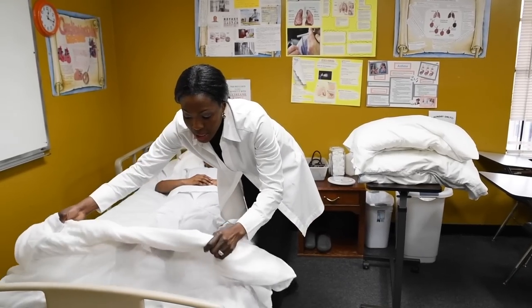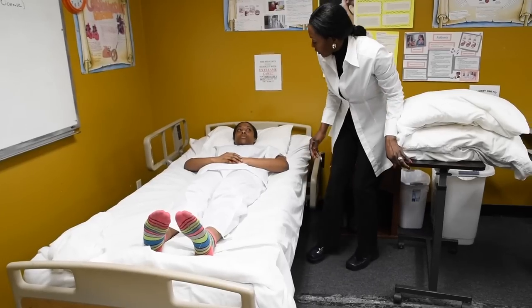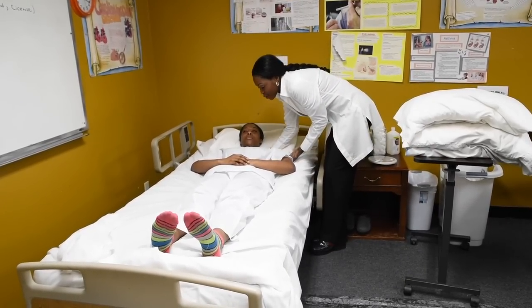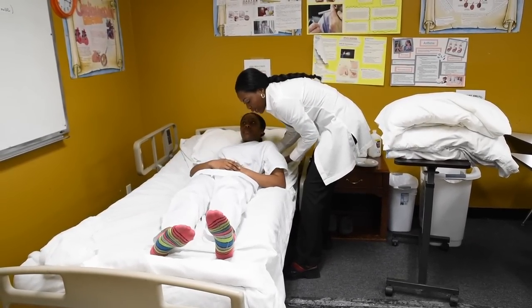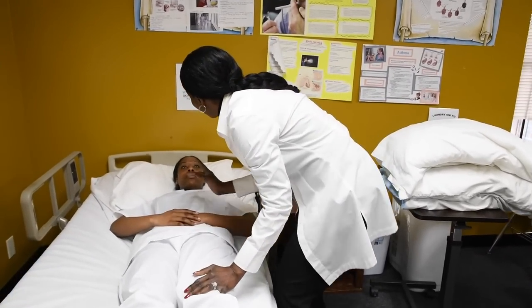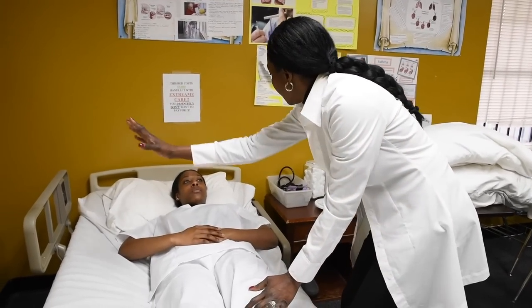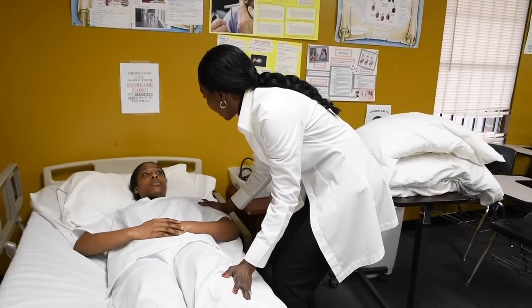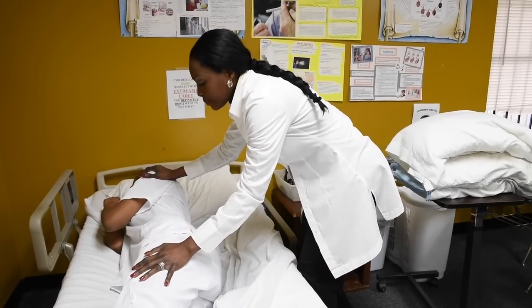Okay, watch and learn. Excuse me. You turn the top sheet to the foot of the bed, okay? Then you can ask your patient, Ms. Nafisa, can you move a little bit towards me, okay? Okay. And we're going to be turning, you give your patient instructions. We're going to be turning facing the wall and I'll need your help, okay? So turn for me. Good job.